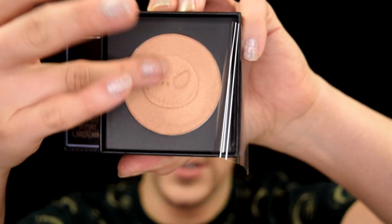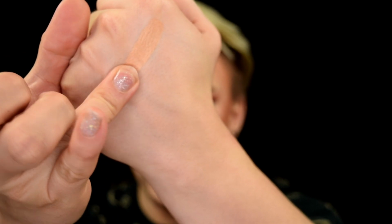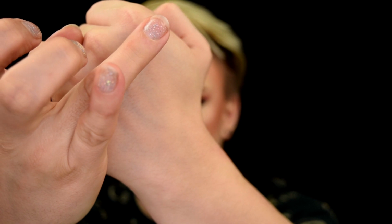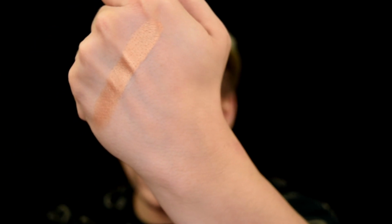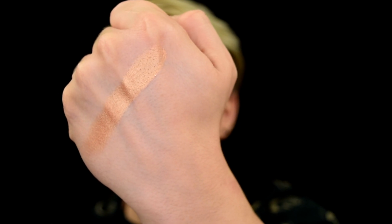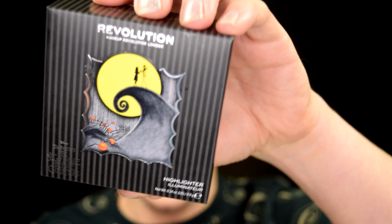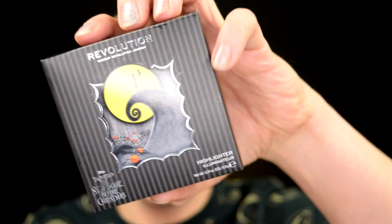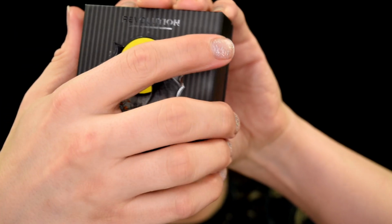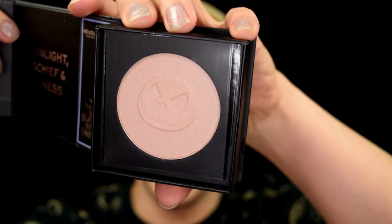Swatch this and see what it looks like. So this is Misfit Love. Okay. Kind of an orangey champagne, very metallic for sure. And then here is Moonlight, Mischief, and Madness. It shows Jack and Sally on top of Spiral Hill with a little pumpkin patch down below. Then the same thing for the component itself. And is that the same highlighter?